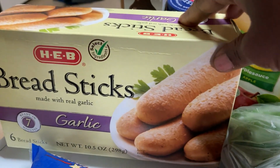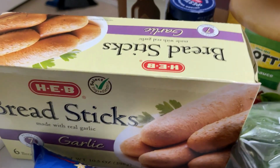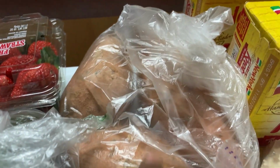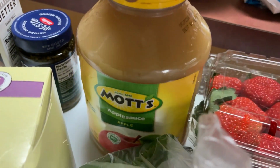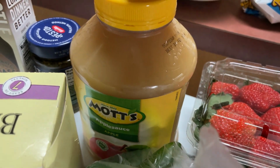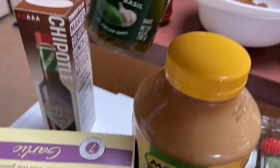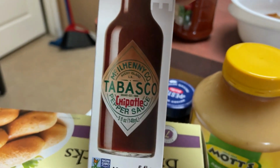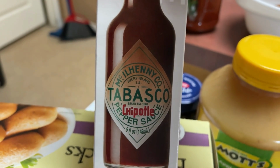We got garlic breadsticks. These are freaking bomb. Okay? They're actually better than these. But yeah, delicious. We got strawberries. These are for Jaden. We got sweet potatoes. I plan on making a meal with these sweet potatoes. We got applesauce. I really bought this to substitute eggs, even though I bought eggs also. We got pesto, and we have this smoky chipotle Tabasco sauce. That one we're trying with a recipe.